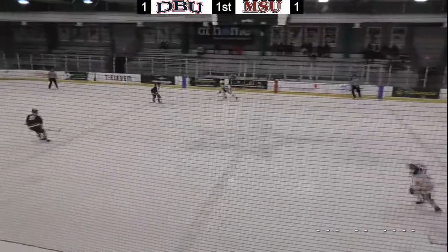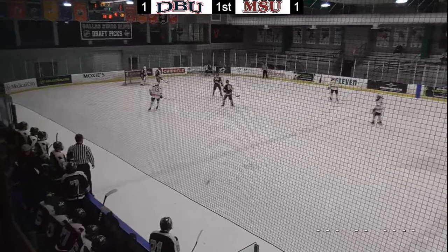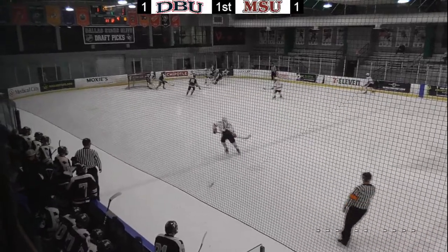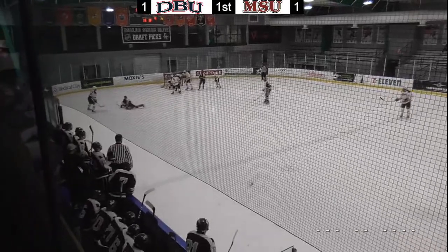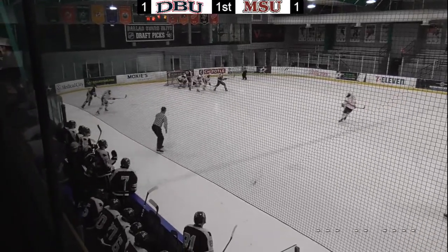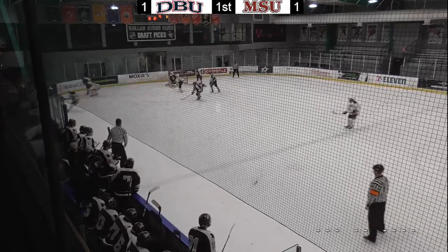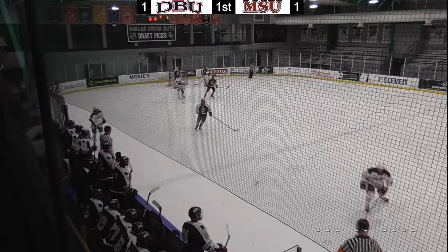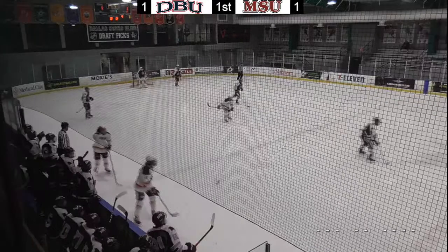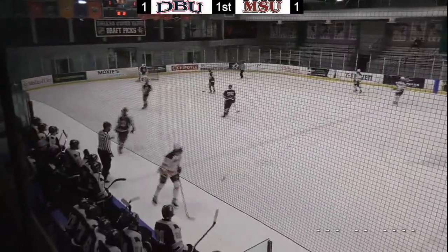DBU coming in here, only 24 seconds remaining on the power play. It gets poked away in the corner, but he maintains possession, sends it up to the point. Down low top of the circles, gets a shot, loose puck in front, rebound, unable to get anything there, sends it towards the net. And it looks like I might have saw a pretty big slash that was missed by the referees, and DBU is offside there.